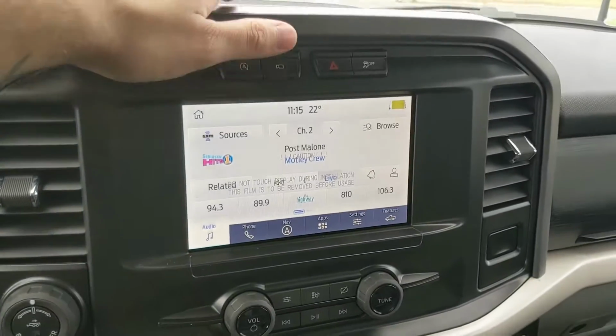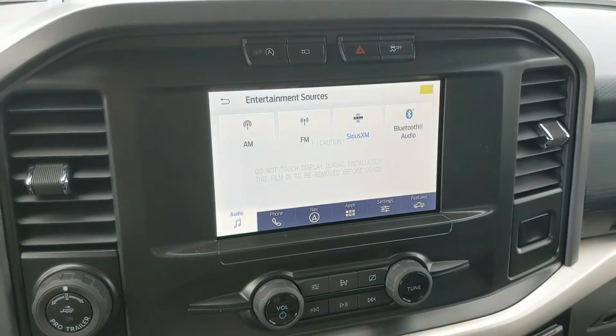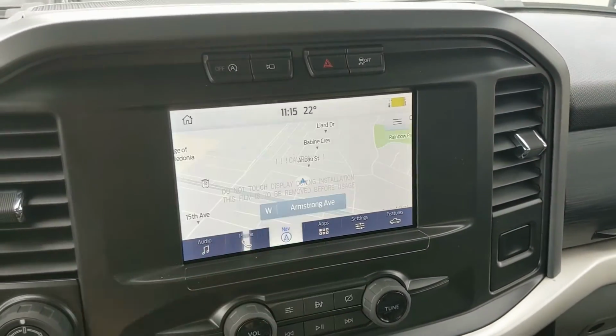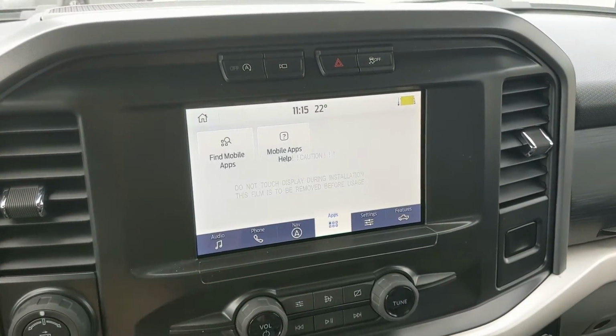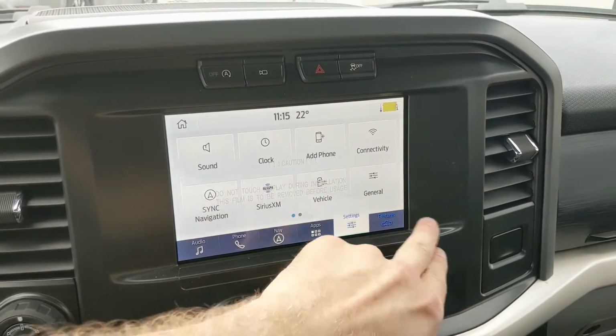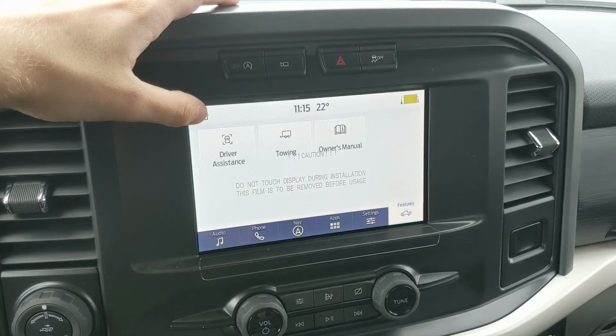Moving on to your center infotainment screen, which is radio, Sirius, and Bluetooth capable, so you have some options there for whatever you want to listen to. You have your Bluetooth phone controls, your navigation screen, so you're hopefully not going to get lost on your travels, whatever apps you may have installed, settings for your screen, and some other features in your vehicle, and your general truck features such as driver assistance, towing, and owner's manual.